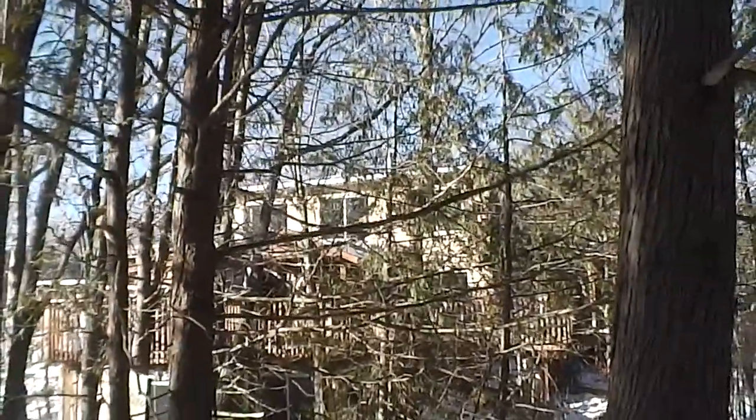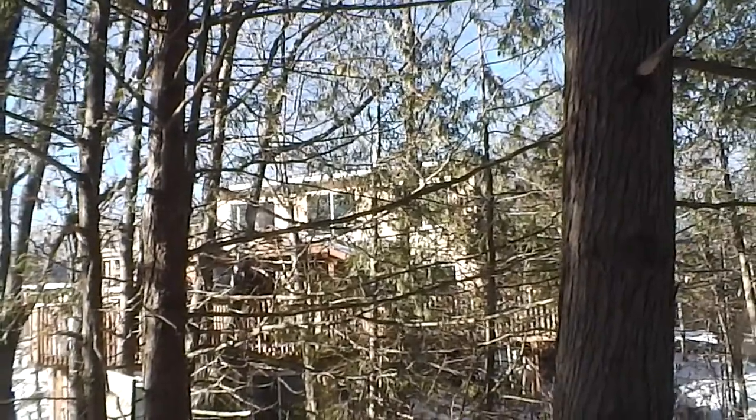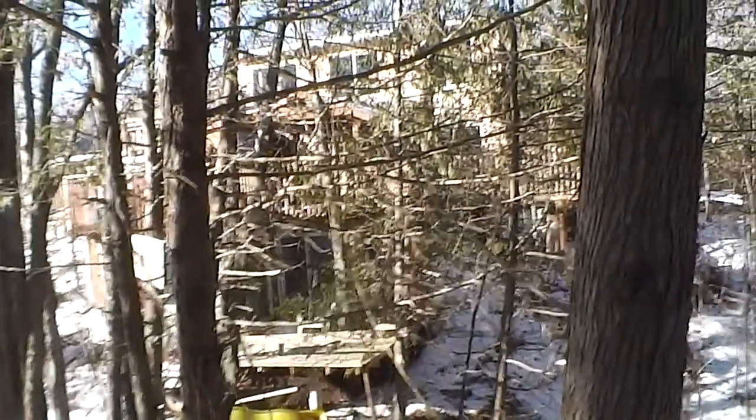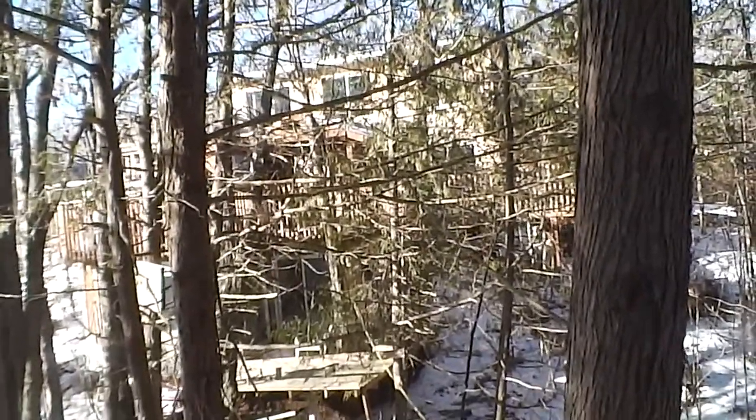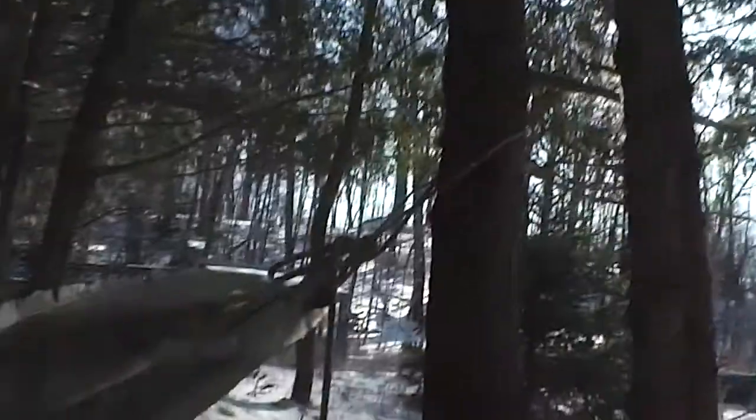Just go right past that tree and then hook it here and hook it on that tree. And then put some way to get to it. Figure something out about the railing. And I could just zip line over here. What an easy idea. Now I want to take the other zip line down.